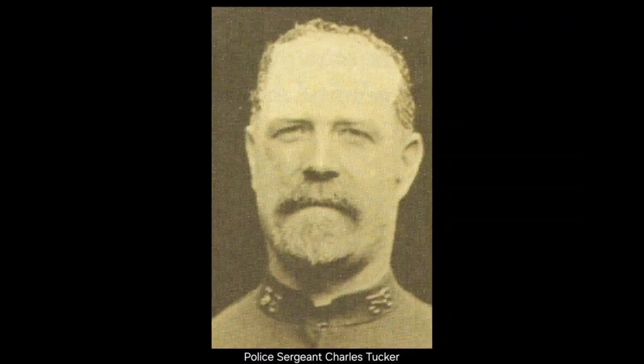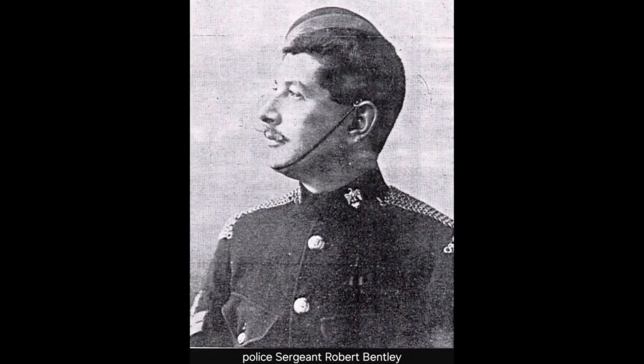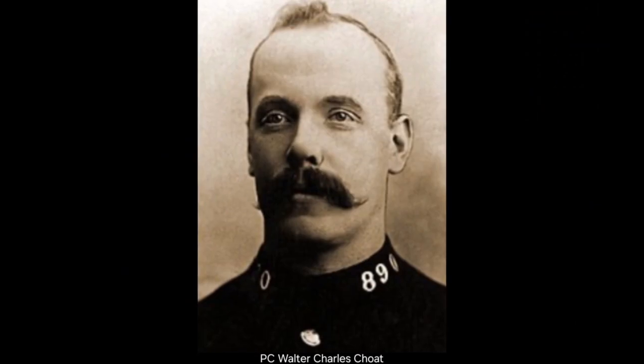And the faces of each of the police officers that were killed doing their duty on that night. This is Police Sergeant Charles Tucker, and he was killed at the incident on the 16th of December 1910, whereas his two colleagues died the day afterwards from their injuries on the 17th of December 1910. Police Sergeant Robert Bentley and Police Constable Walter Charles Choate, who isn't buried in the grave of his colleagues but is quite rightly mentioned along with them because it was that incident that took his life.